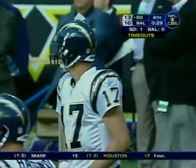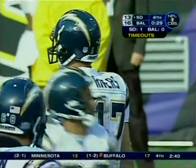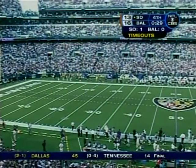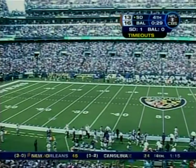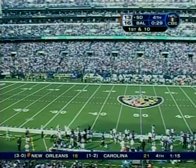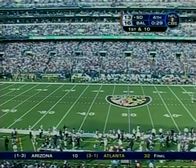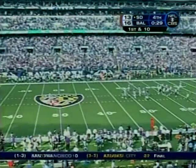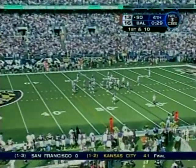1 timeout, Rivers with 29 seconds with which to work in regulation. Well, Kevin, you could feel the momentum swing in this building. The Chargers weren't able to put them away. The defense, the job that the defense have done today for the Baltimore Ravens has been impressive. They kept their football team in this game, and the Ravens offense did just enough at the end to win it. Kading will need about the 36-yard line of Baltimore, so they need about 40 yards.